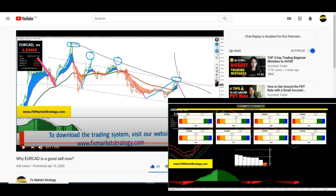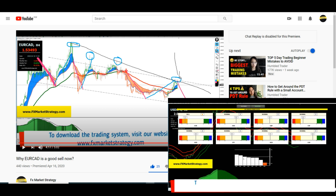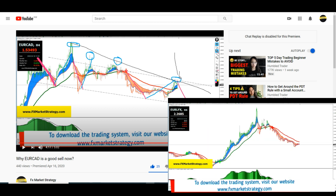So we have seen a correction in the Euro, and there is a big chance the correction has finished. So let's look at the Euro index. You can see the Euro did come down all the way here. Then you can see this correction up, then it's falling back. Okay, so what we expect is a big crash today and tomorrow, and the Euro to come all the way down here like this. This is the wave we are looking for, and we're making the video for this one.